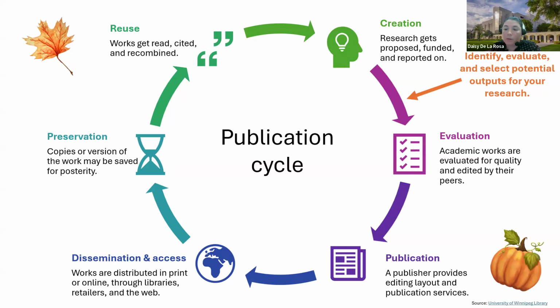They're edited by their peers. And of course, this is referring to that peer review process. Once it's gone through that, if it gets accepted, the publisher provides an editing layout and those publication services, which include editing, formatting, making the article available, making sure that particular journal is discoverable in multiple databases, right? All of those services that the publisher provides.